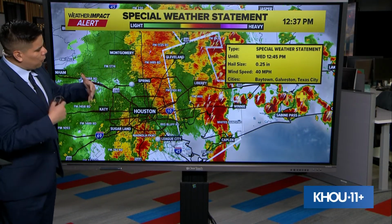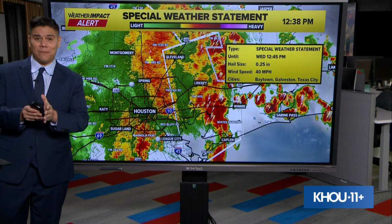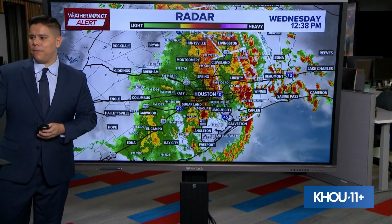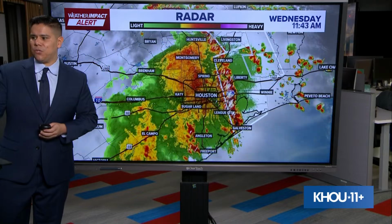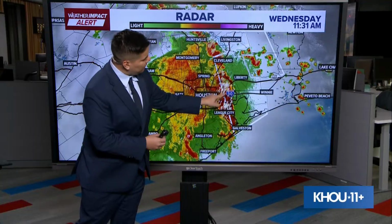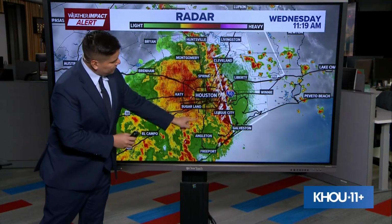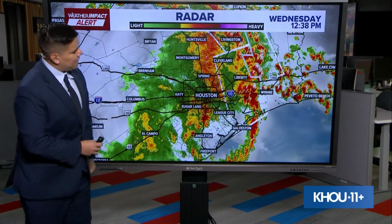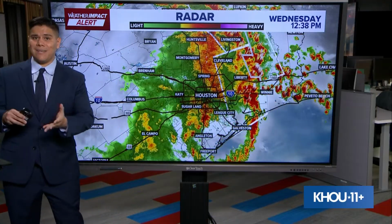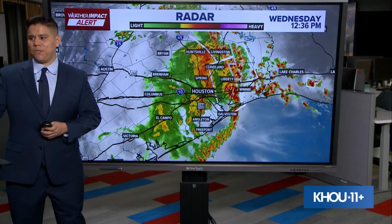But right now, I think our main threat that we're going to have to keep an eye on is the amount of rain that could fall in a little amount of time, especially as we head into the afternoon hours. So I'm going to go ahead and loop this through for the past 2 hours. The heaviest of the storms was moving through just around the 11 o'clock hour, but now as we look at radar, we're seeing more of these heavier showers move in from the south. So it's looking more likely that downtown Houston could get another dose of some moderate to heavy rainfall within the next hour or two as we progress through the afternoon.